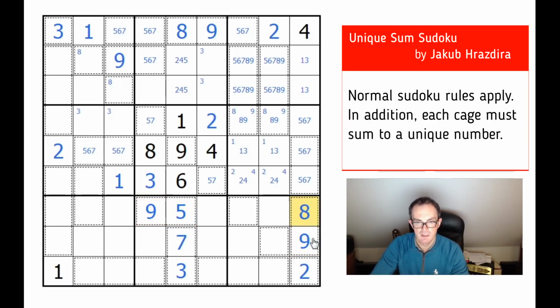Therefore, that's a 9 and that's an 8. Therefore, this is a 9. And this is a 9 because there's an 8-9 pair there. This can't be a 5 now because we've used 14 up.